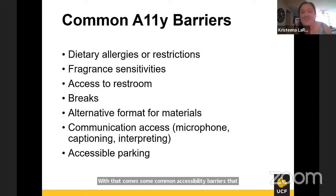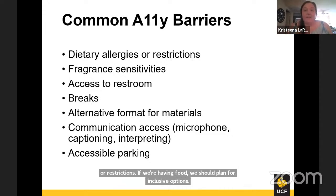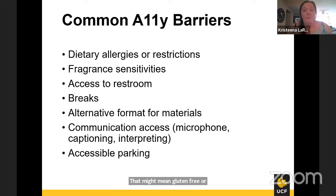And I've already actually mentioned a lot of them as I was talking. The first one I always think of is dietary allergies and/or restrictions. If we're having food, we should plan for inclusive options. That might mean gluten-free or dairy-free or nut-free. Those are some really common ones. Or even vegetarian or vegan, which are some more restrictions or lifestyle potential changes. So thinking through all of that, and if you can't have a whole option for that, having something you can sub out. So if someone tells you, hey, I'm vegan, you've got a vegan meal option, maybe not out there for everybody, but it is an option for that person.